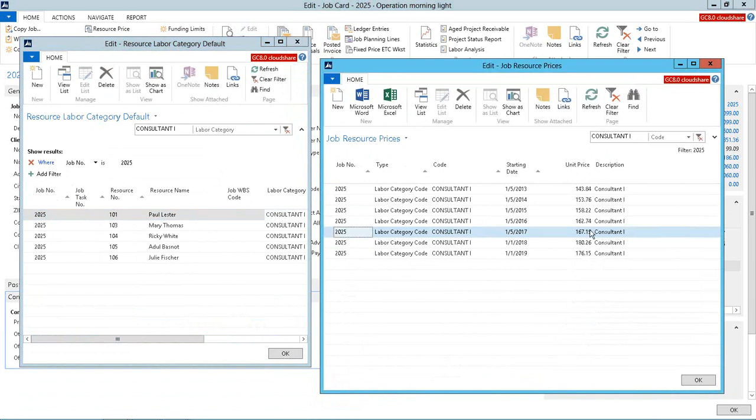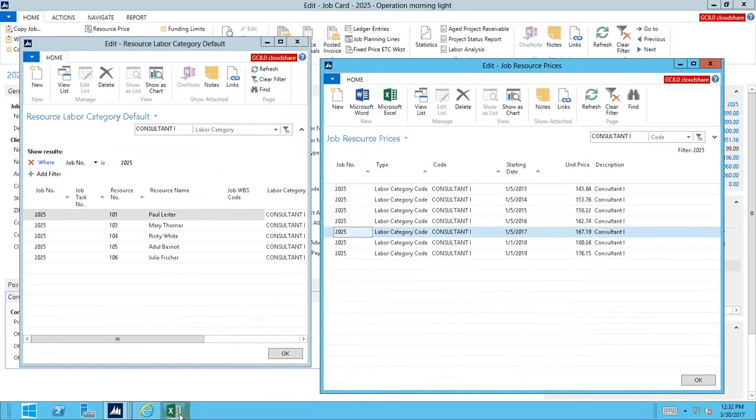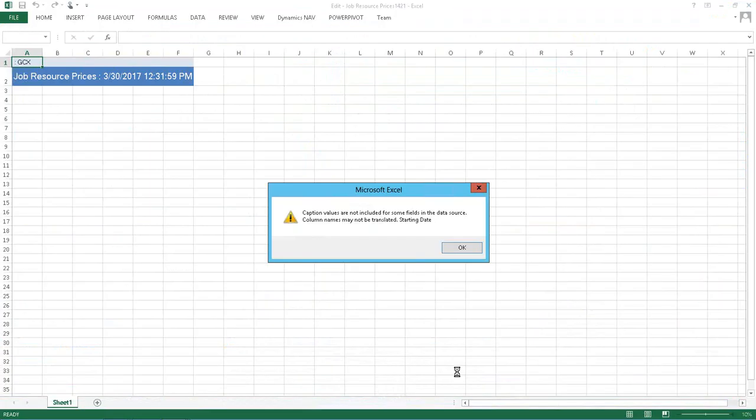It's 167.19. The thing you see is this starting date or effective date. It can be any day of the month. So if this rate changes in the middle of a timesheet period, the system will capture the proper rate by date. You see on my little ribbon here the Excel icon, and you can see when I hover over it, it says also Control E. So if I hit the Excel button or Control E, it takes that data and sends it off to Excel.